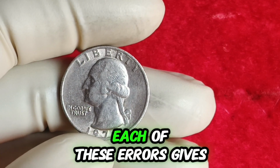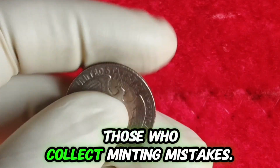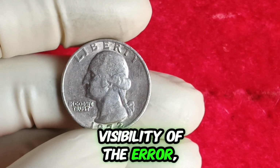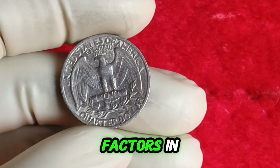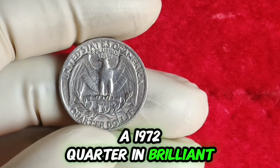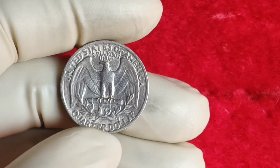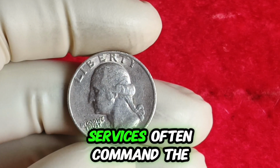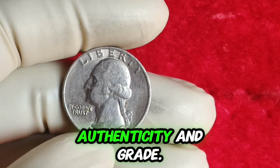1972 quarters. Each of these errors gives the coin a unique appearance, making it more valuable to those who collect minting mistakes. The value of such coins depends on the severity and visibility of the error, as well as the overall condition. Condition is one of the most important factors in determining a coin's market value. A 1972 quarter in brilliant uncirculated or mint state grade with no wear can be worth many times its face value. Coins graded by professional grading services often command the highest prices because buyers trust their authenticity and grade.